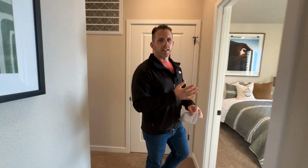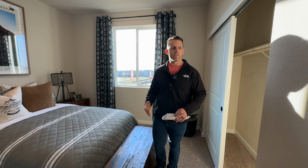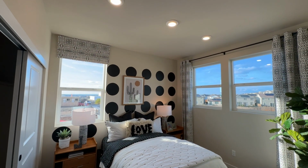So going down at the end of the hallway into the first bedroom, you're gonna have one of your first secondary bedrooms. Now this is probably gonna be 10 by 10, 10 by 12. You're gonna have a sliding door closet, and then we're gonna go back the other way of the hallway, and you're gonna have your other secondary bedroom, which is pretty much gonna mirror the first secondary bedroom.